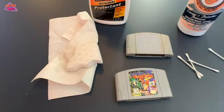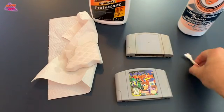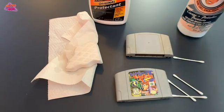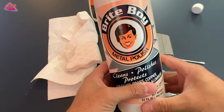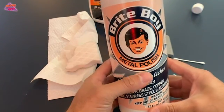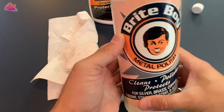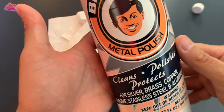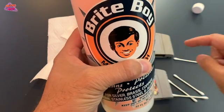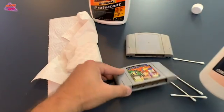All right, guys, this is gonna be pretty quick. This is really simple. This is what I use. Got Q-tips. I use Bright Boy to clean the pins. I got this off Amazon probably 2 years ago, and it's probably 2/3 of the way filled, or maybe even more. So it lasts forever, and this is just the stuff that I have found works the best for cleaning the pins inside the game.